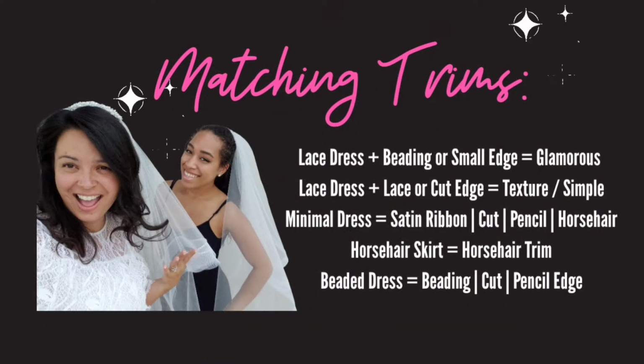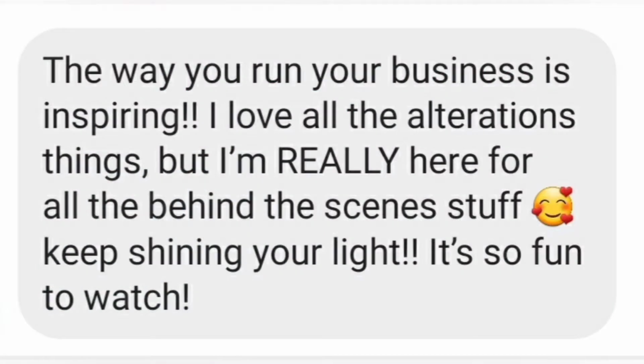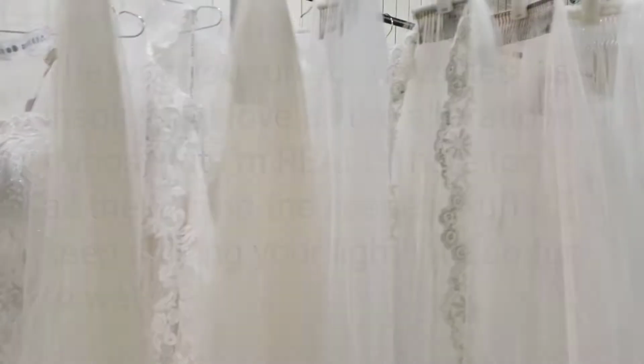Looking at trims and fabrics and laces are the fun part of the veil shopping, so we could definitely go off on a long tangent on this part of the video. What I'm going to do is start off with showing you some of the basics of how you match the trim to the dress, but then at the end of the video, I'm going to show you even more trims because there are so many, and I know that you love seeing them, so why not? Let's take a look at the end of this video. I'll do some bonus features with you.